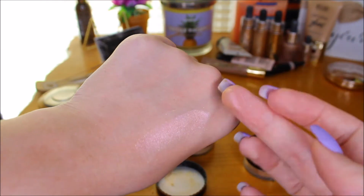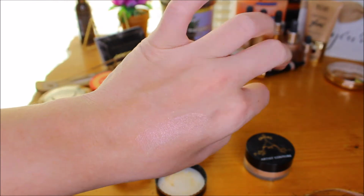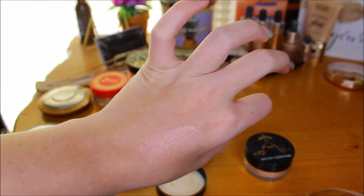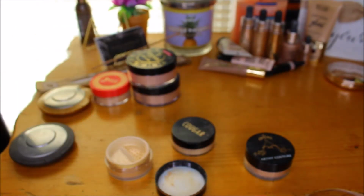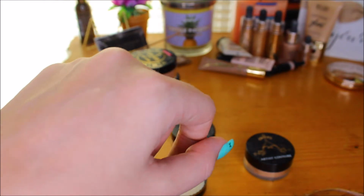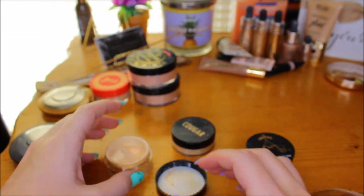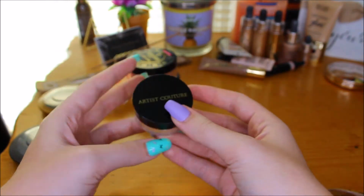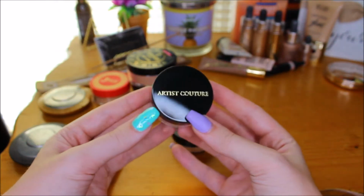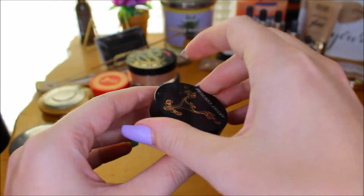And that's just not functional for me. Especially since I was just getting into makeup. Like, I was a full-blown beginner. And this is not something that I was gravitating towards at all. And I still don't care for it, but I think it's pretty, but I'm gonna see if somebody else may want this. The second Artist Couture I own, this is Diamond Glow and Illuminati.